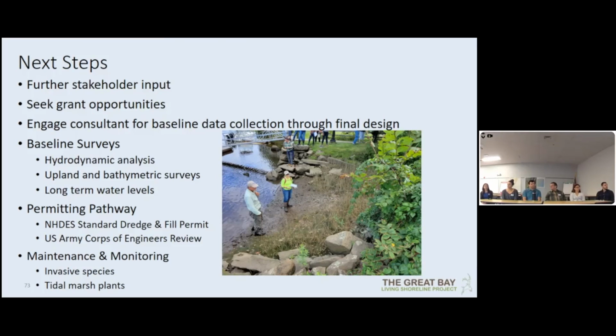And then we recommend, of course, maintenance and monitoring. Monitoring would obviously be part of the permitting. And then looking at success criteria for your plantings and analyzing percent cover each year and potentially replanting any plants that didn't make it. And then also preparing an invasive species management plan. There are quite a few invasive species in the park area, so addressing that and really cutting and pulling out invasive plants.